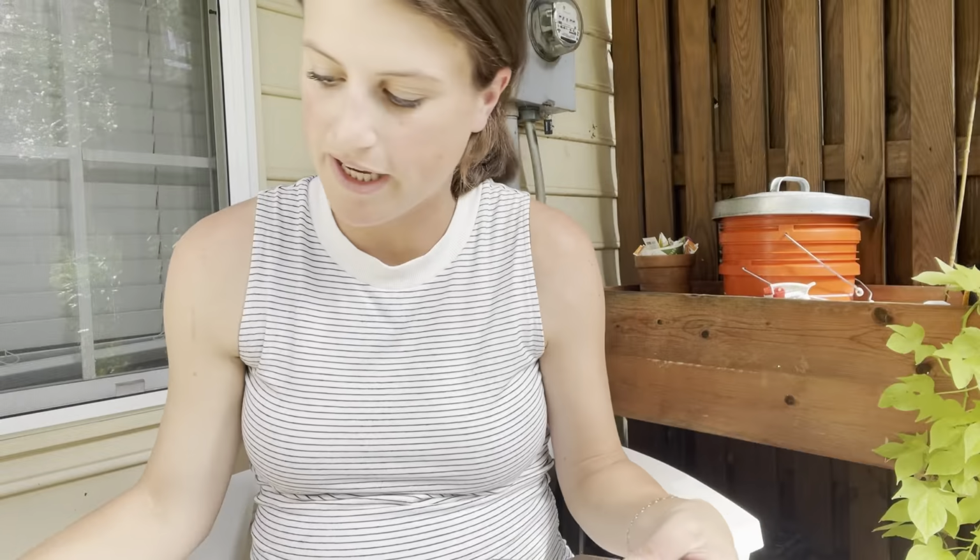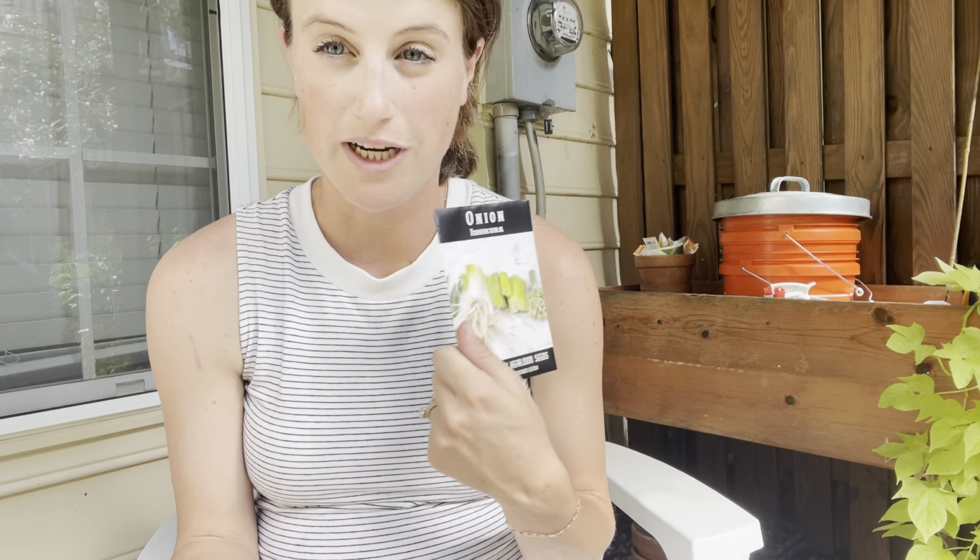All right, so now let's pick out some seeds to start inside. I'm going to start a few more green onions inside, just so I can fill them into little containers and pop them here and there.